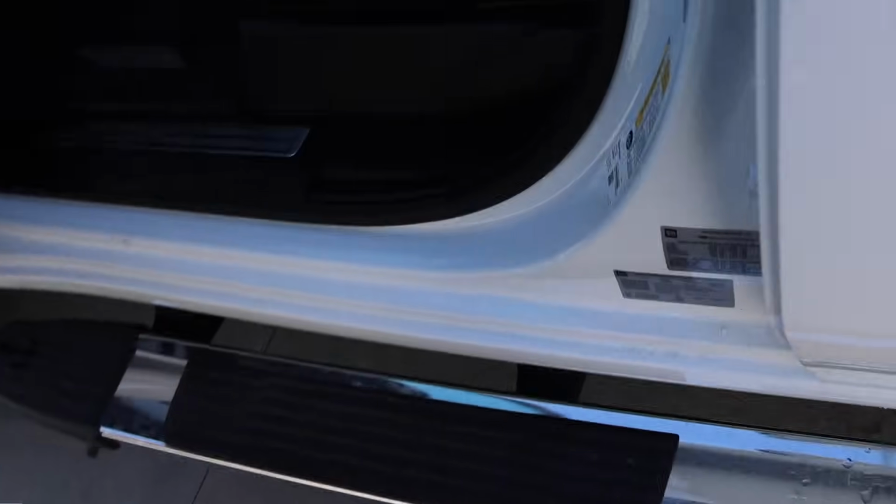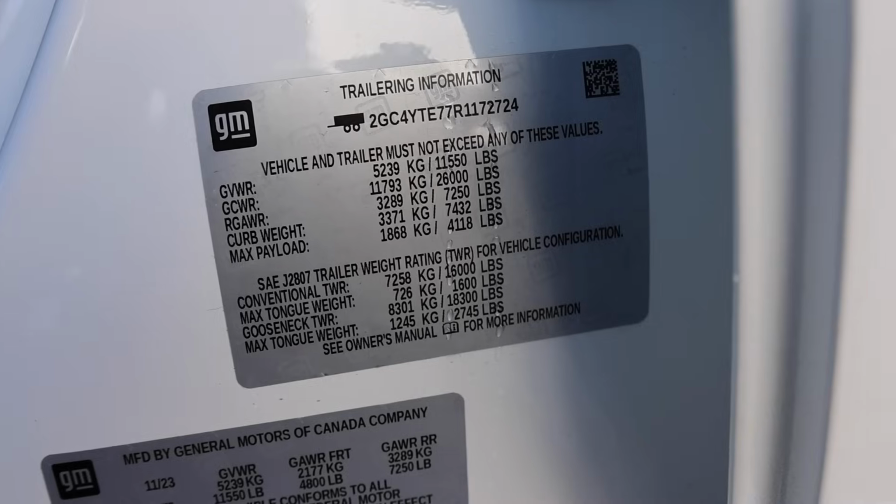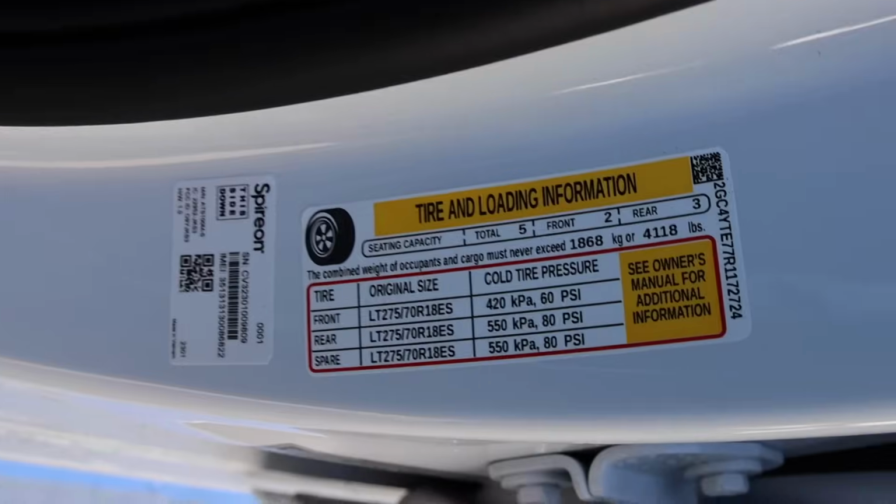Here are the numbers on the door for the Chevy. Be sure to pause it down below here. Because this is a 1-ton, you're going to have a little bit more payload capacity. So, 4,118 pounds is the payload there.